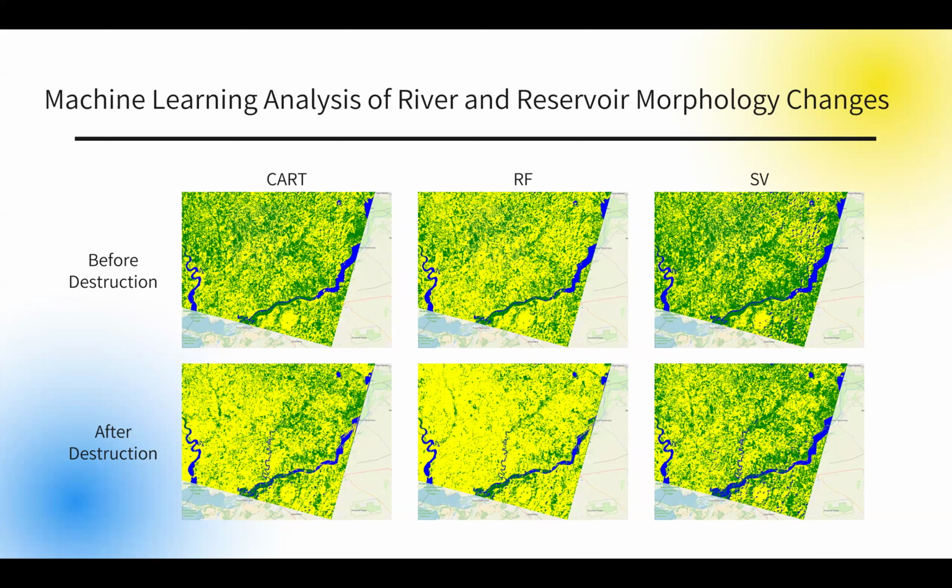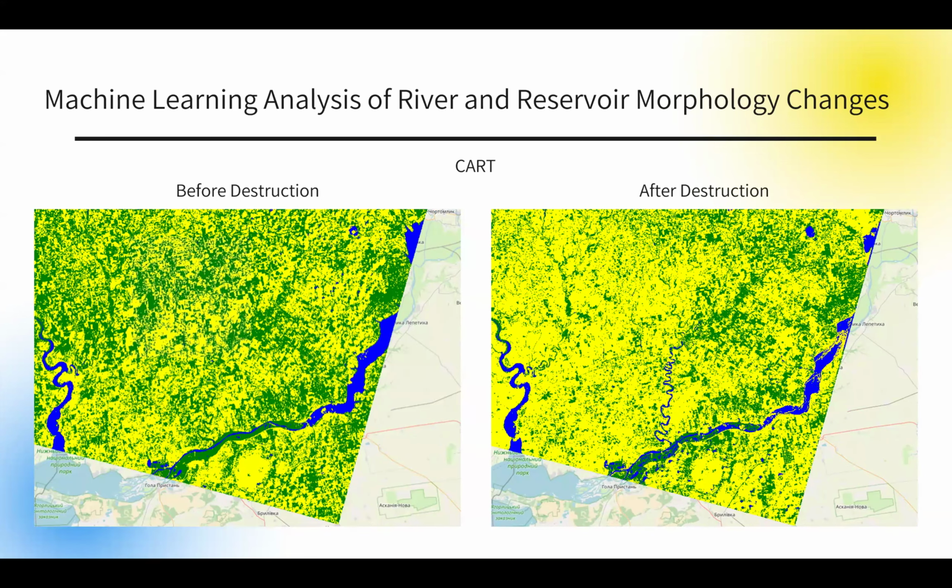What I found is that my SVM model seemed to overpredict water, whereas the other 2 seem to be a little bit more accurate. So if I zoom in on my CART model, it's cool because you can see here before the destruction, the reservoir is full, and then we have this channel that's pretty small and a pretty thick riparian vegetation area. And then after the dam is destroyed, we begin to see this reservoir drain, and we begin to see bare soil peek through there. And this riparian area, we begin to see water in there, so we can see the impacts of the flooding.